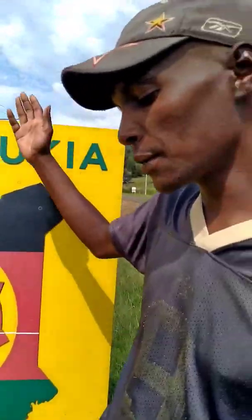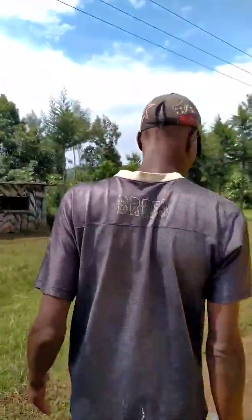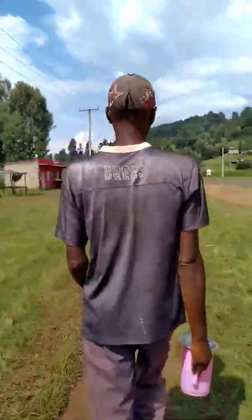The height above the sea level on the other board you can see there, that's 2,250 meters, also converted into feet, that's 7,525 feet above the sea level. So join me 20 meters north. 20 meters north. 20.